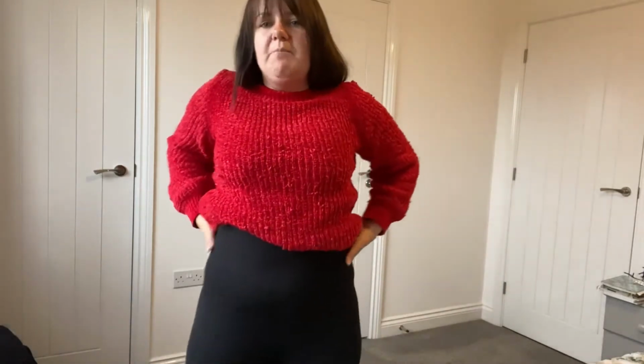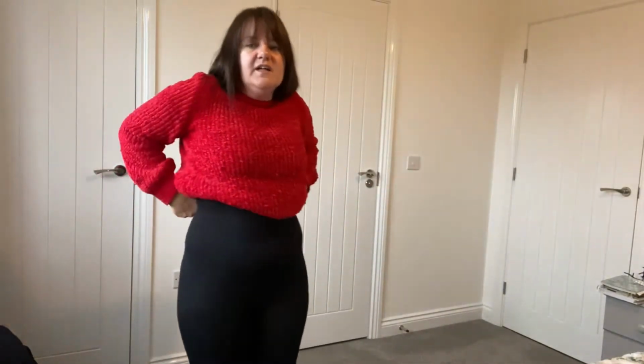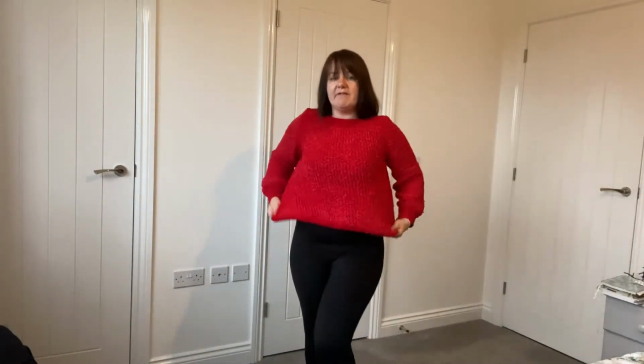They maybe look a little lumpy and bumpy on me, but for someone that's really tiny, you probably would need the small. But I really like these, and I think they're really flattering if you have like a jumper like this or a little nice top on.